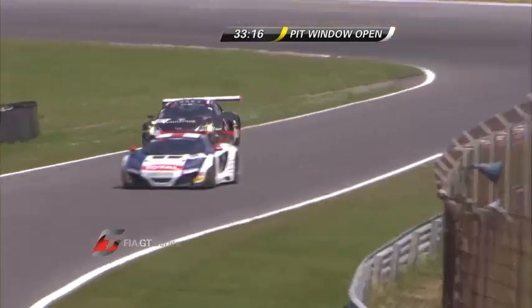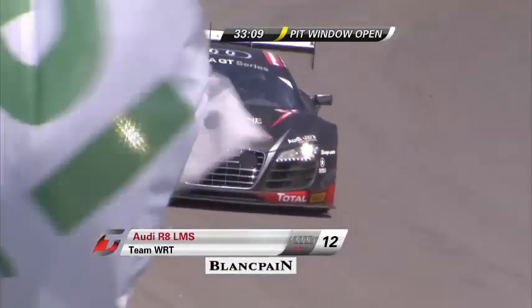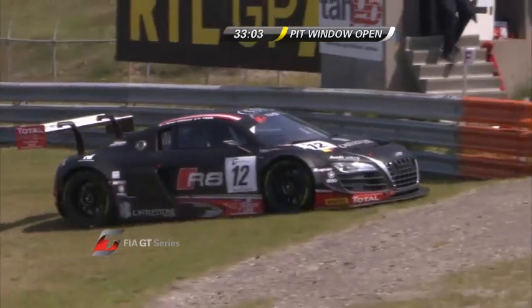And I wonder if there's a problem for the WRT car. Well, I don't wonder it, I know it, but I wonder what it is, because that is a real shame for René and Nicky. It's difficult to see what the problem is. Well, also, he's pulling off. He's pulled off, he's got a problem.